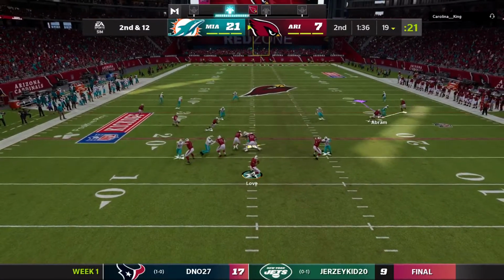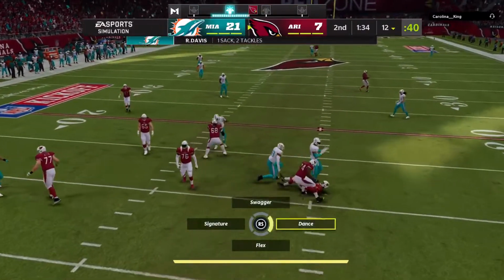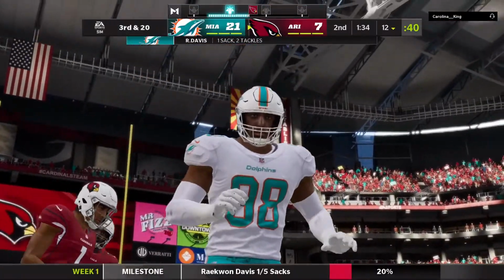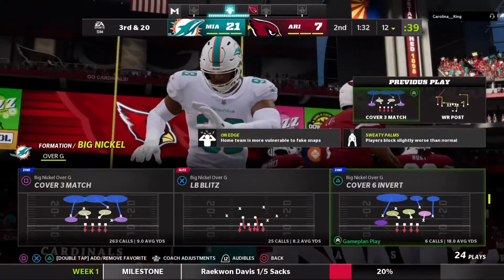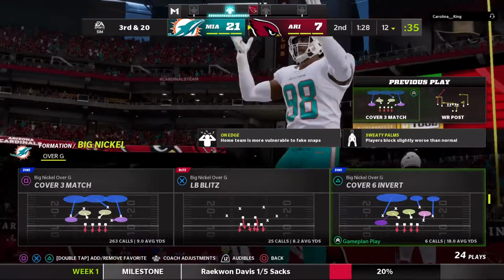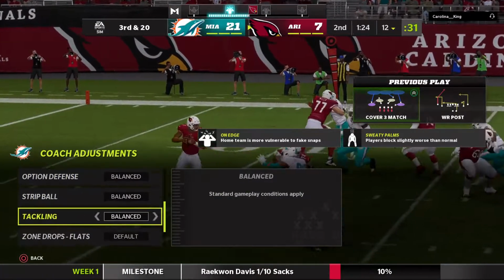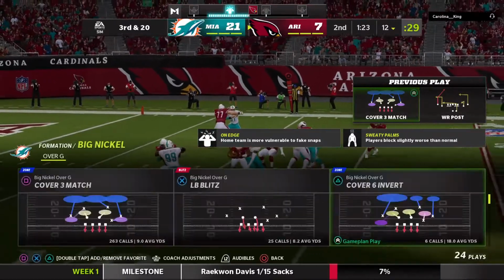Switching things up, they'll throw it now with Jordan Love. The Dolphins get there this time, and they bring him down. Raekwon Davis breaking through to get him to the ground. It's a loss of 7. Well, when you're down a couple of scores like this, CD, you can't afford too many plays that go in the wrong direction like that one.